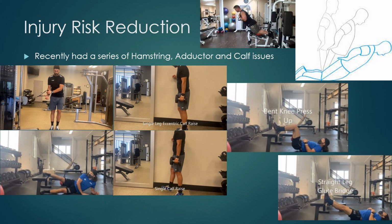The one up at the top is the Nordic hamstring curl. Basically, you start upright and then you lower yourself down eccentrically with your hamstrings. It's a really good way to strengthen and stress your hamstrings. And in the literature, it's shown to be pretty effective at reducing the risk of injury. It won't completely protect you, but it helps to reduce the likelihood of injury.